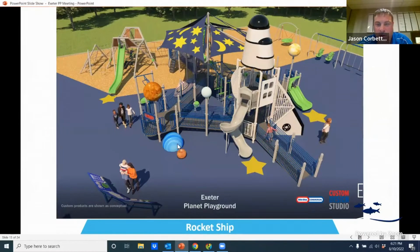As we look here, the rocket ship, that's the iconic symbol. And talking to a couple people from the community as I was there visiting, and even some people I know personally, they talked about what Planet Playground meant to that area and the kids growing up. And I really wanted to keep that rocket ship as the central point and theme of the playground.